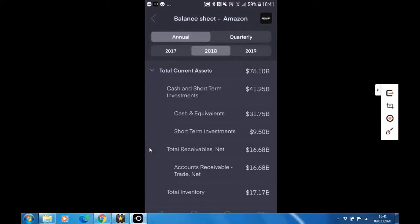2018 it's now jumped up to 31.7 billion, and 2019 it's gone down a little bit, down to 36 billion, but they've still got a lot of cash pile building up, which is a good thing. I like to see a good healthy cash pile within a company, which is excellent. So that's still a good tick box for me.